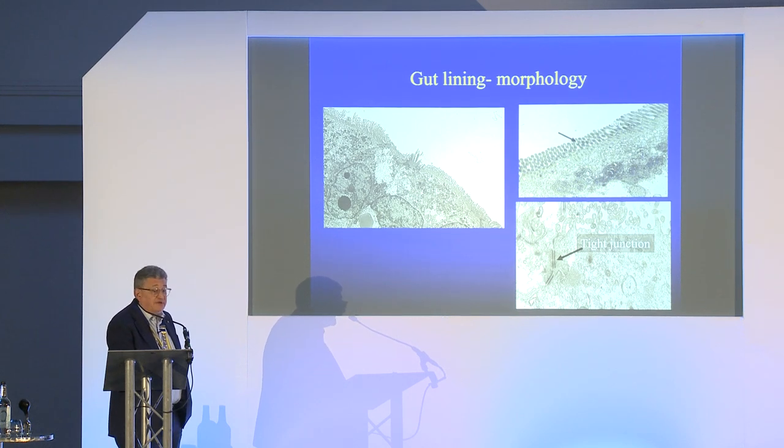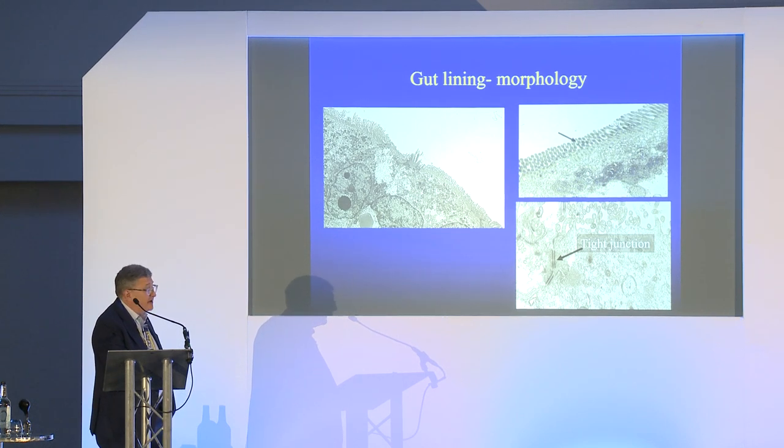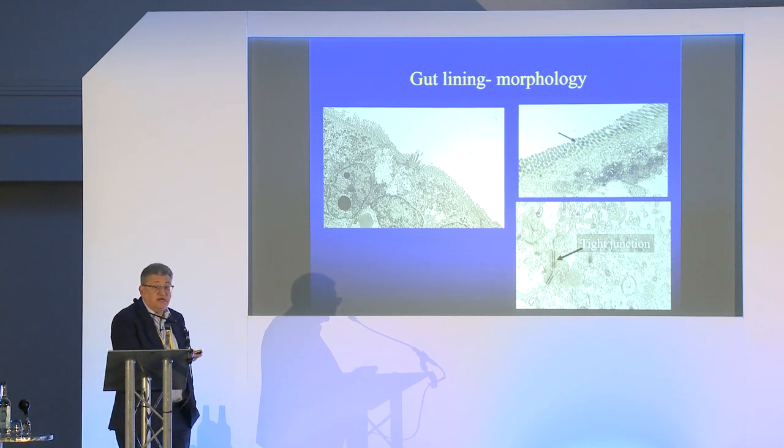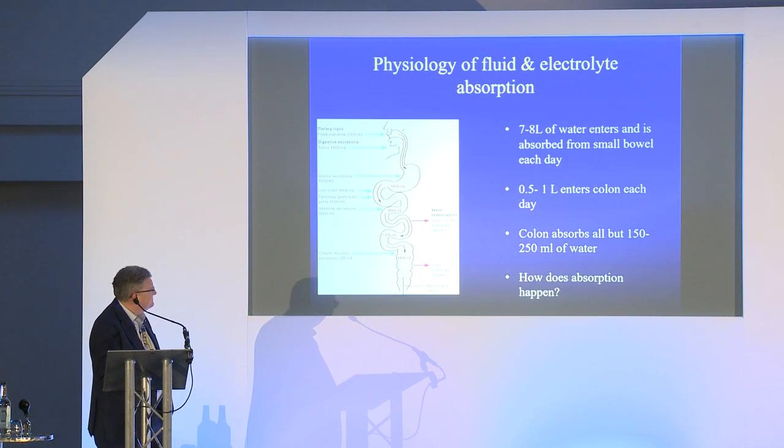These are not imaginary things. These are some pictures of some of our own research in our own lab. Here are electron micrographs of the lining of the bowel mucosa. And you can see at the top the little finger-like processes. And you can see down here this dark patch. Those are the tight junctions between the cells.